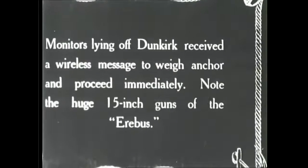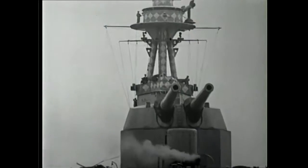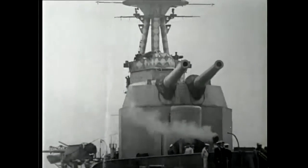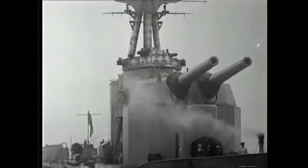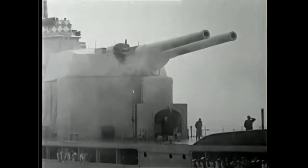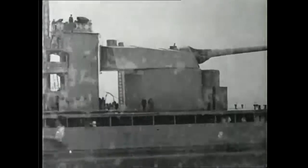As well as protecting the supply route, the Royal Navy also takes the fight to the enemy on the Belgian coast. They build up a force of bombardment ships, specially designed for this task. They are called monitors. The monitors fight out their own private war against German shore batteries.